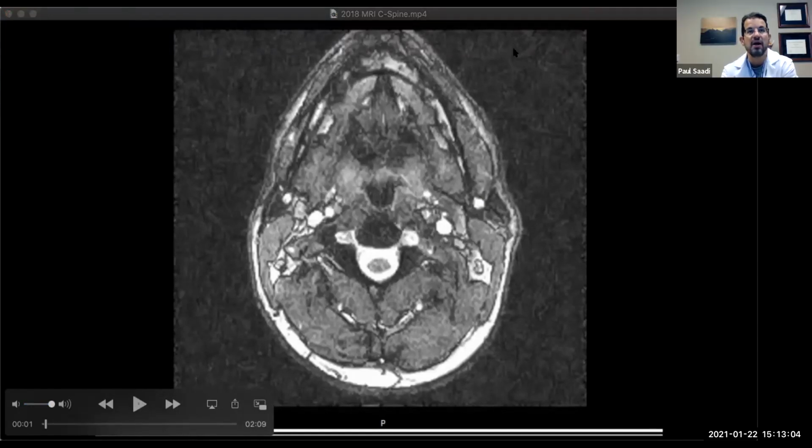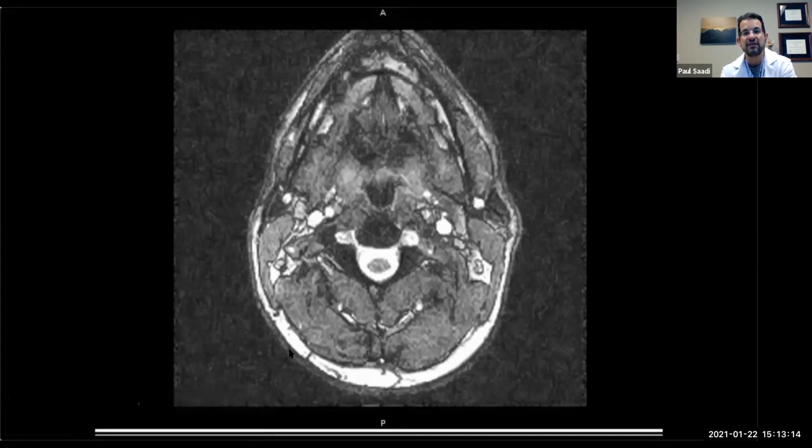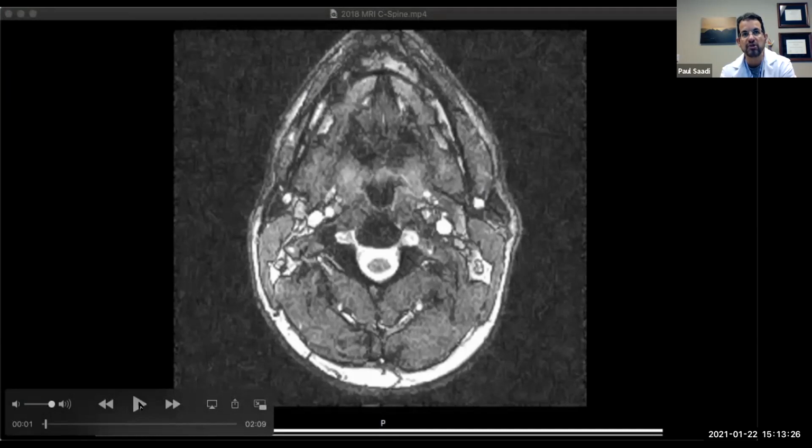I guess I wasn't clear. I was using this level to give you an estimate of where Mr. Smith's normal tunnel size would be at the C5-6 level before disc injury. All right, and it was the other levels that you talked about, C1, C2, C3, where there were no acute findings. They're all normal. So we expect his normal baseline tunnel size at those other levels.